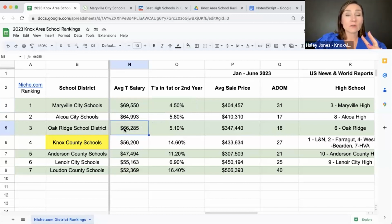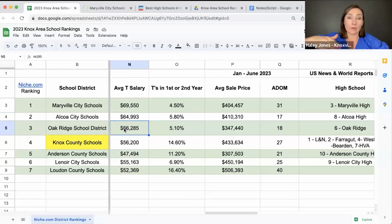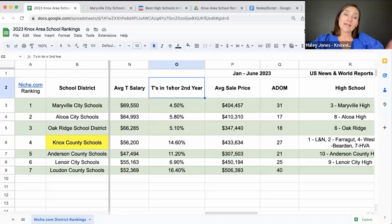Also note Oak Ridge School District. I don't want to say notorious because that sounds bad, but Oak Ridge is notorious as where you go if you want to make more money, because it's almost like a $10,000 pay increase, grade level to grade level. Obviously that's not exact math, but in my experience, that's what happened. So anyways, when you see this first and second year teacher situation, is that good or is it bad? I don't think that's necessarily bad.